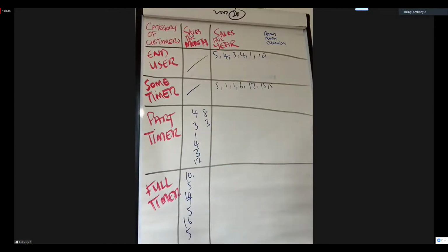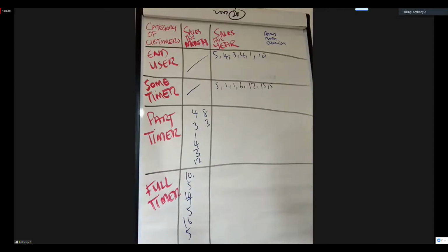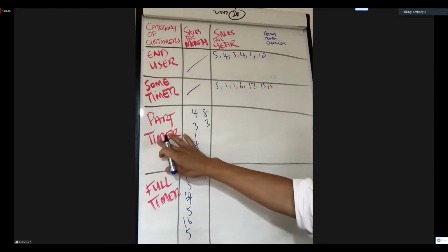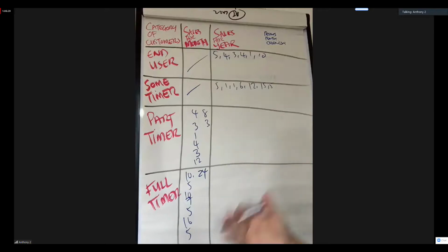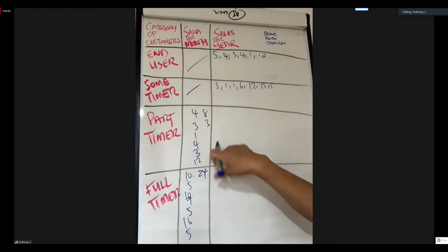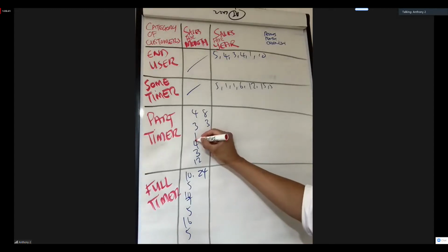All right, we're going to pick a scenario over here. We're going to look at this part-timer first, and the last one over here, 24. We put that in. I'm going to pick a scenario and run some numbers with you to give you an idea how this commission structure works. I'm going to pick the lowest number possible here, and the lowest number was 3. No, it's actually 1. Very good.